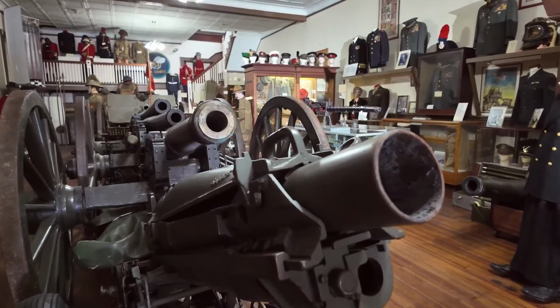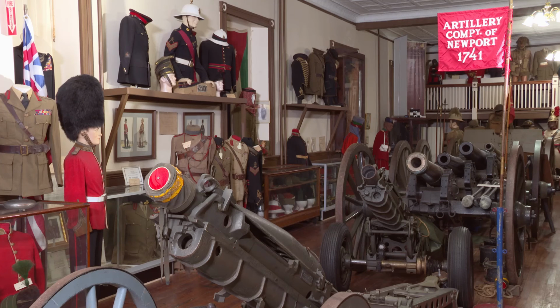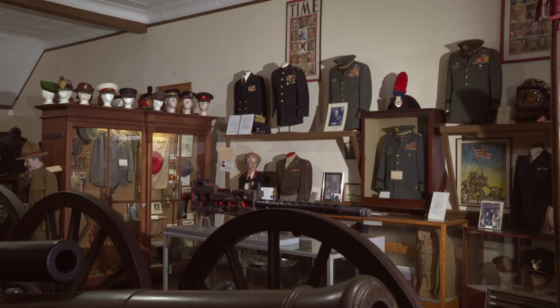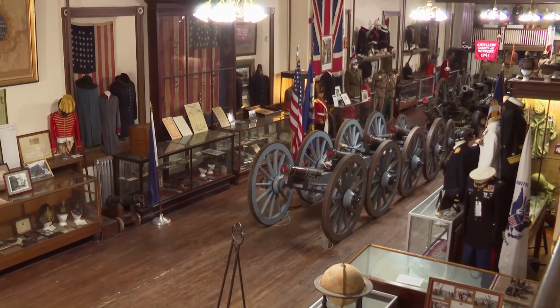We're a museum today, but we're also a patriotic militia. We go out and do events around the city and around the state. We actually go out of state. If we go out of state, we have to get the Adjutant General's approval, especially if we're under arms. There is, however, no approval needed to visit the museum in Newport and put close to 300 years of history within reach.